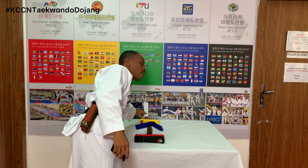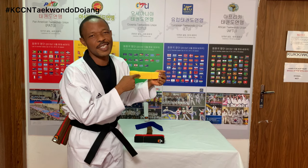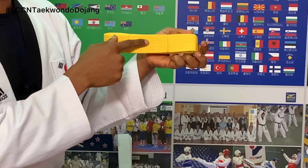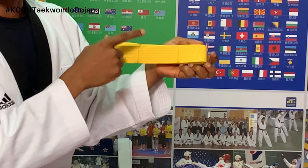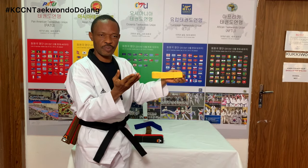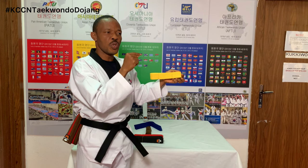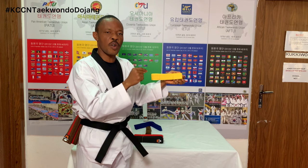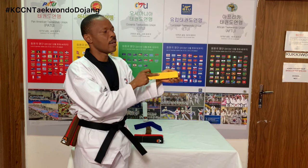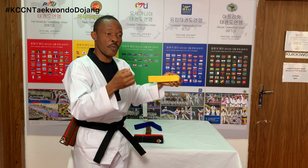And the next belt level, as we have it here, is color what? Yellow. Color yellow. Yellow stands for gold. At the same time, it stands for the rising sun. When a student ties this yellow belt, you are expected to begin the journey of hard work, because to get gold, it takes sweat. That is why the yellow color belt means the starting of the journey of hard work.